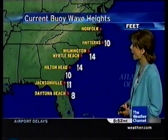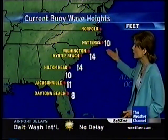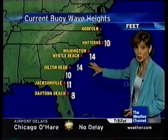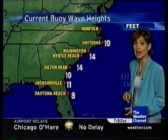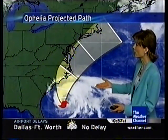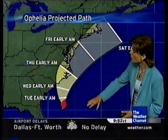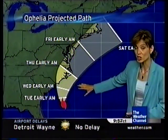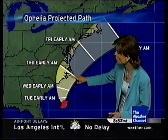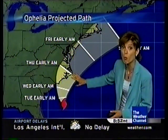Currently, we're seeing some of the wave action 10 to about 14 feet high just off along the coastline here. So we think the winds and the seas will start to increase, perhaps the seas building as high as 18 feet as the tropical system draws closer. Again, Ophelia, now a tropical storm, but it is possible that it will re-strengthen over the next 24 hours. And as it does draw closer, we think it could make its closest approach across North Carolina sometime on Wednesday.